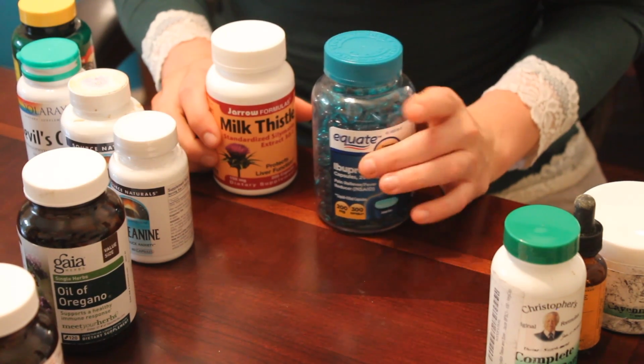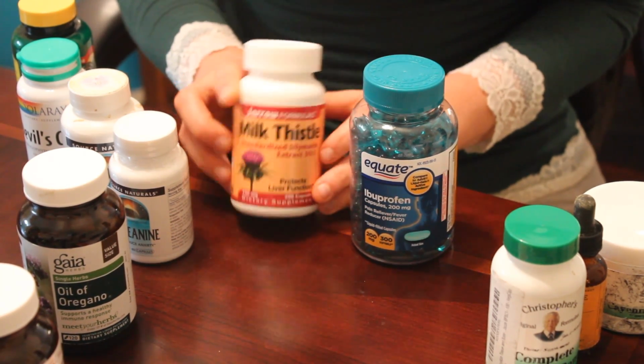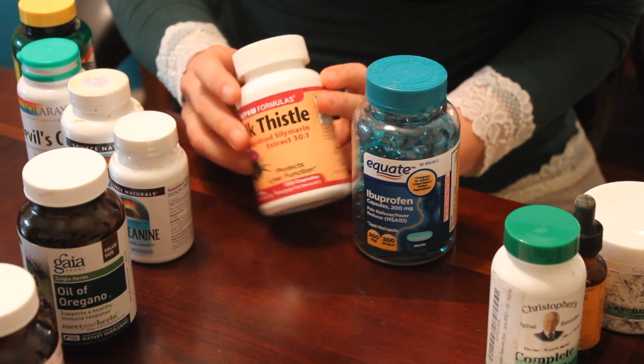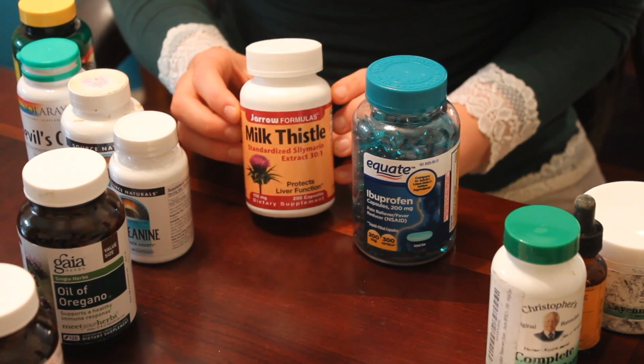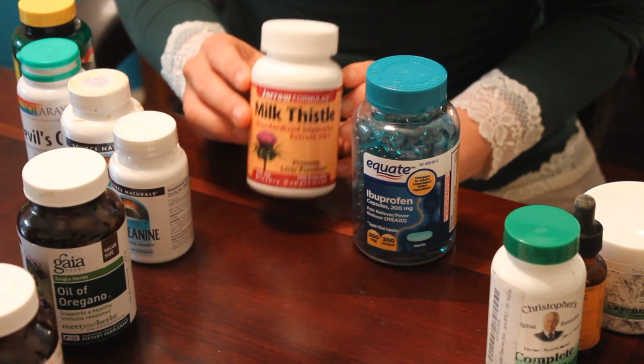So if you have been using it for quite a bit of time, or if you're going through a really rough period, let me encourage you to check out milk thistle. It's a kidney detoxifier, liver detoxifier. It helps basically to undo a lot of the damage done by conventional pharmaceuticals on the body. It's a good thing to consider.